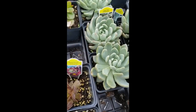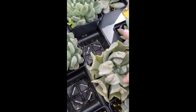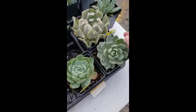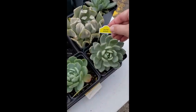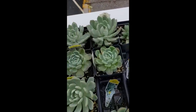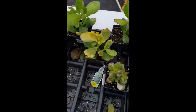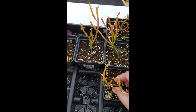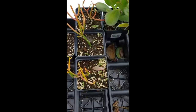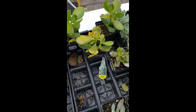Black Prince Echeveria. There's a topsy-turvy here, but he's looking a little rough. Lots of red-gray Echeveria. These guys, I mean, they don't look terrible. Some jade. Probably gonna take one of these fire sticks home just because they are so cheap. But yeah, this is what we've got at Tyson's. This is what's left.